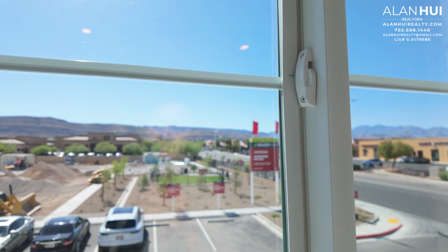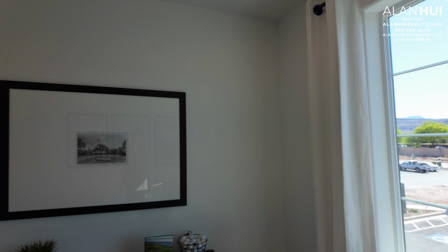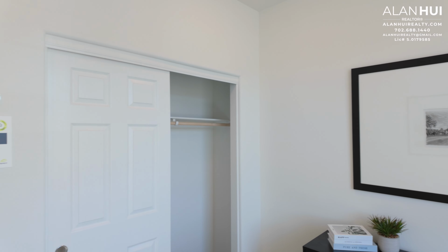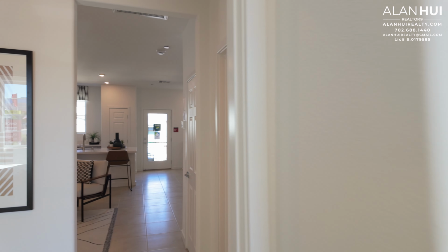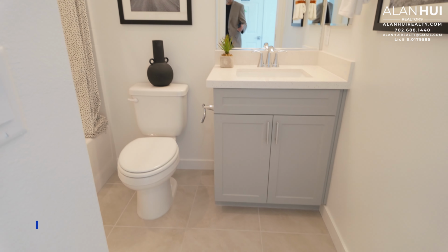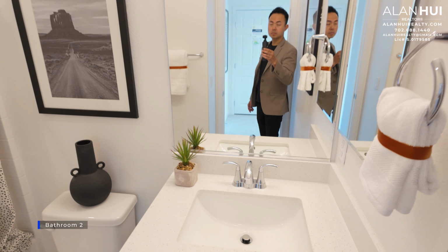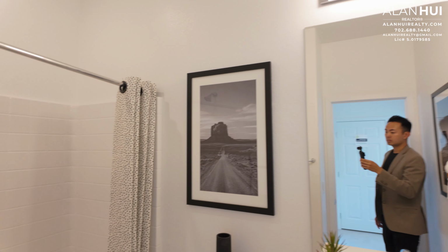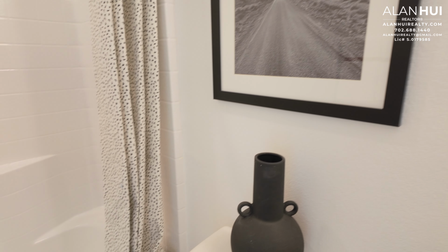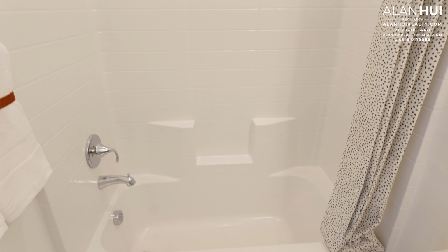This is bedroom 2. Bedroom 2 also measures 10 by 10. And it will have a reach-in closet as well. Lastly, we have bathroom 2. Bathroom 2 will just feature one vanity. The included features are quartz on top, an undermount sink, and a Moen faucet in a chrome finish. Bathroom 2 will come with a tub shower with a fiberglass surround.